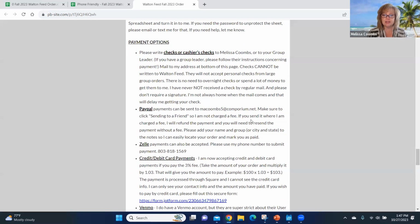Mailed to my address at the bottom of this page. Checks cannot be written to Walton Feed. They will not accept personal checks from our large group orders. There is no need to overnight checks or spend a lot of money to get them to me. I have never not received a check by regular mail after all these years to this address.